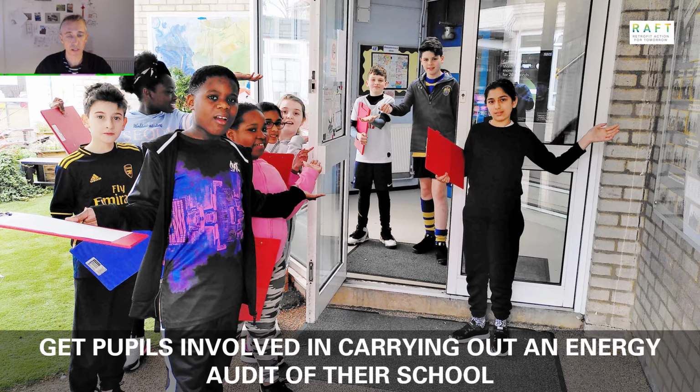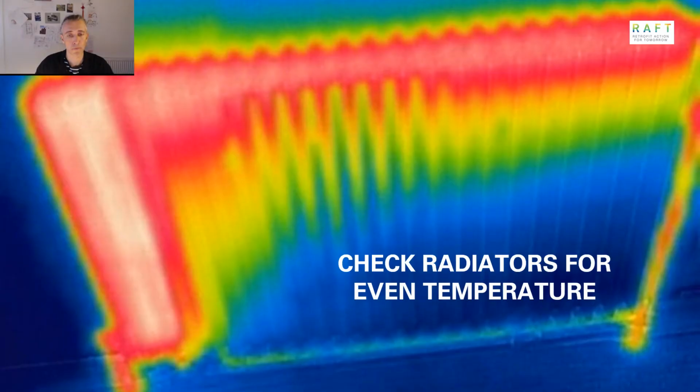So we think it's a fantastic idea to get children involved in energy auditing. And here we have children with clipboards and lots of schedules, and they're going around. And in this particular case, they were recording all the devices that were on and were using electricity at this point in time. So I think using their amazing powers of observation, you can actually harness their energy to gain a greater understanding of the building.